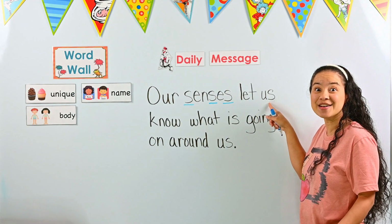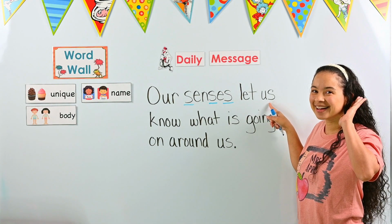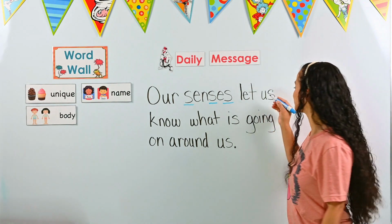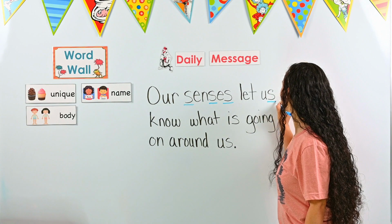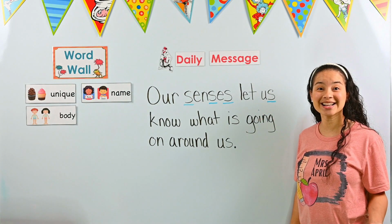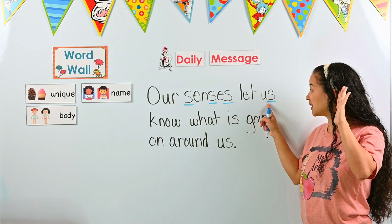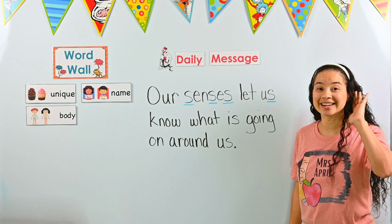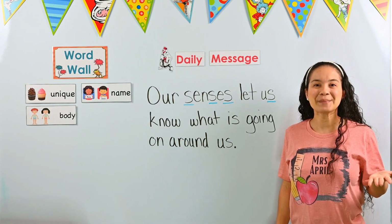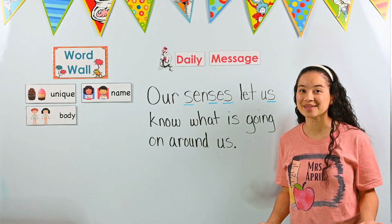Look, it's another S. What sound does it make? Yes, the letter S says S. Let's underline it. This word is us. Can you say us? Did you hear the S sound at the end of the word? Listen, us. Did you hear it? Perfect. Okay, there are more S's in our message.